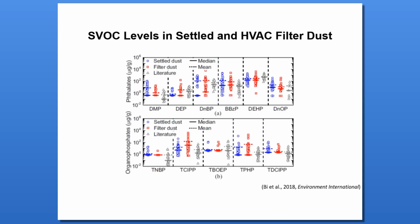Now we can transition off of the microbial exposures to look at the SVOC, semi-volatile organic compound, levels in both settled and HVAC filter dust for these samples. The blue circles are the settled dust samples. The red is the filter dust, and then the grayed out triangles there are values collected from 42 studies representing about 4,000 homes.